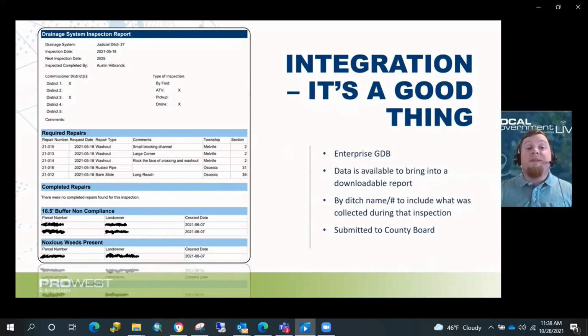And so since this is on a 5-year rotation, we've begun to create not only a record in the GIS system, but also a paper record that can be used for formal looks back at what was found during any given inspection day.